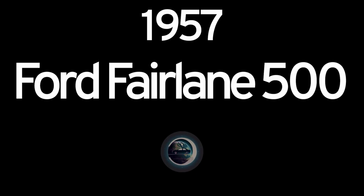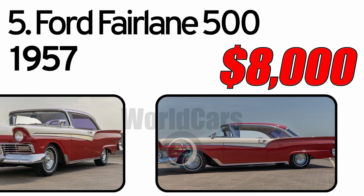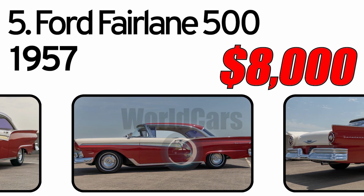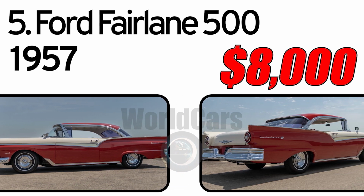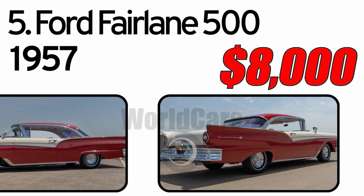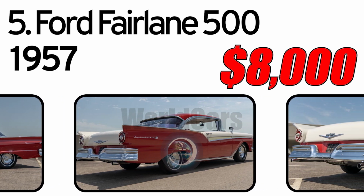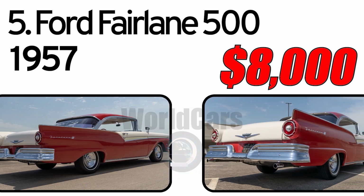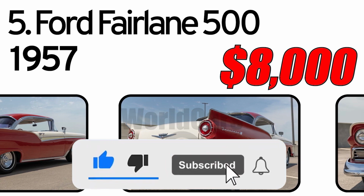Number 5. Ford Fairlane 500, 1957 year of issue. This 1957 Ford Fairlane 500 Club Victoria features engine performance enhancements, custom interior upholstery, and a vintage AC system. Powered by a 312 cu in V8 paired with a Borg-Warner 3-speed manual transmission with manual overdrive.